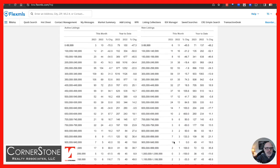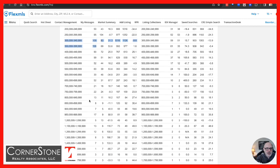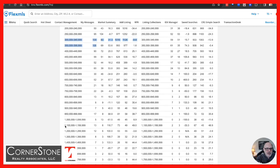As far as active listings, the most active listings in Knoxville are pretty much a tie between these two here. The 300 to 400 price range has the most active listings available right now in Knoxville. As far as the upper bracket goes, we have 13 between 1.1 and 1.2 and 12 between 1.2 and 1.3, 17 available between 950 and $1 million.